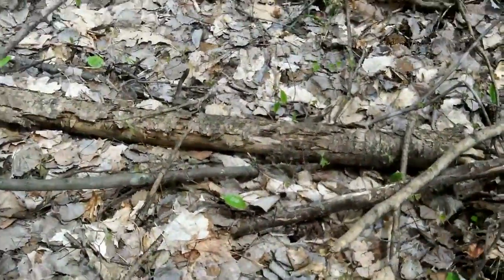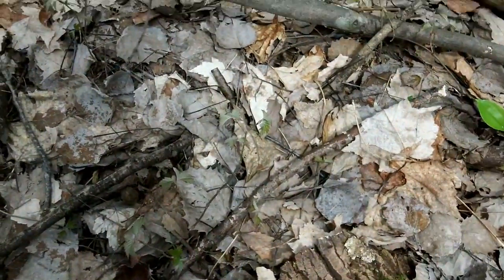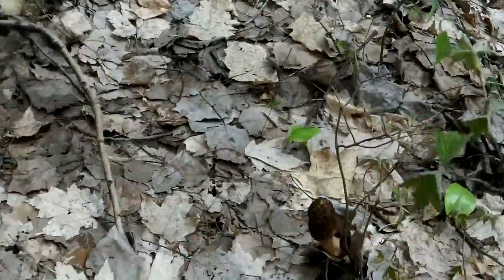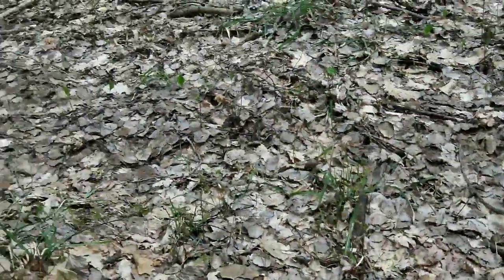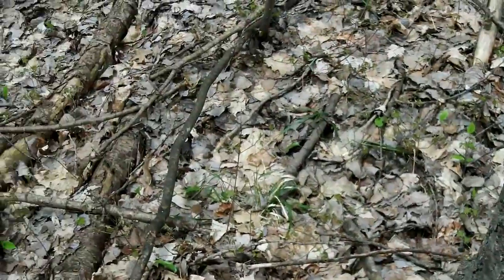Okay, I finally made it to the top of the hill, guys, and they're out up here too. Here's one somewhere in here. Nice fresh one. And then over here, there's a nice one there. We'll get. Oh, and there's several more out in this little opening here, so very good day.